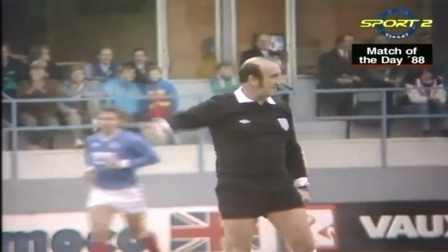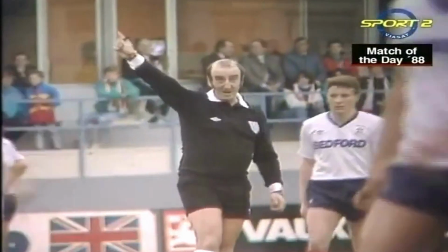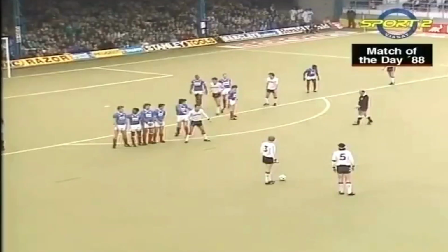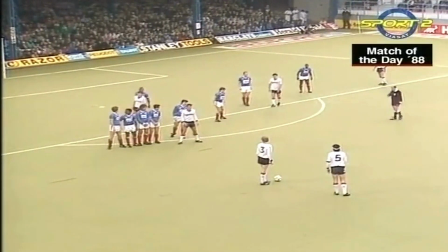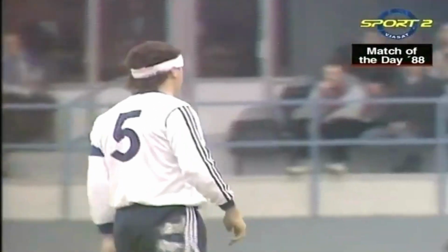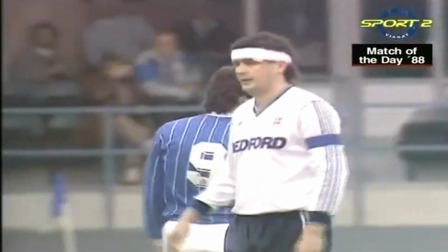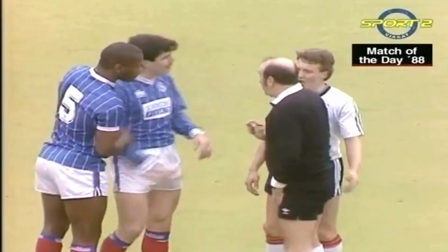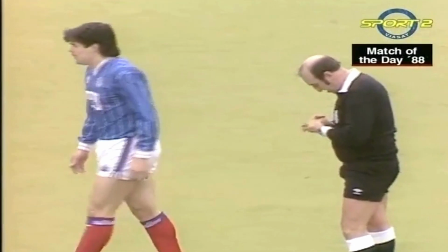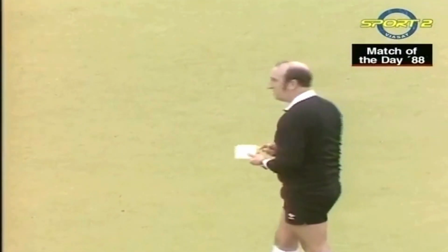With a free kick. Once again, Blake, the man penalised. And the referee just moving the ball back the full 10 yards. And Luton seem quite clear about what they want. And the referee is going to book Mick Quinn for pushing. So Mick Quinn penalised for pushing the man standing in the wall, and Luton can try again.